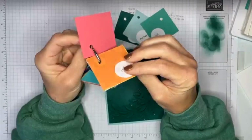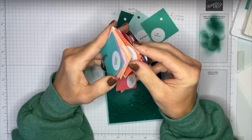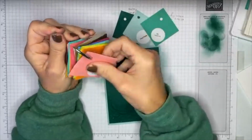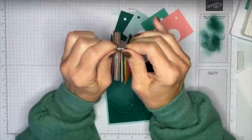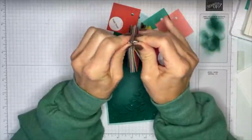Let's see. Which one did I forget? Oh, I forgot two, I think. Where is my... There it is. Flirty Flamingo. And then Poppy Parade is a bright, so that one's back here. But it's nice to keep them all together.